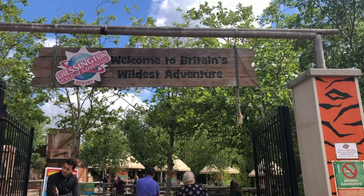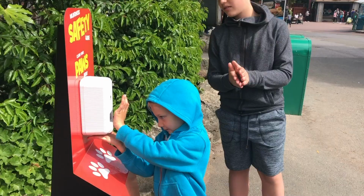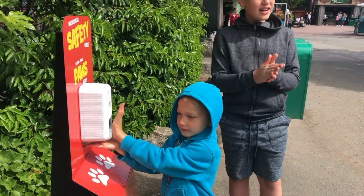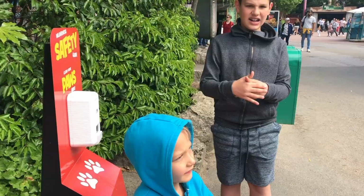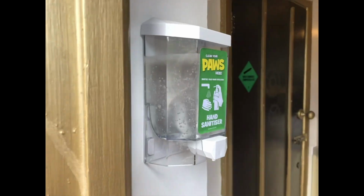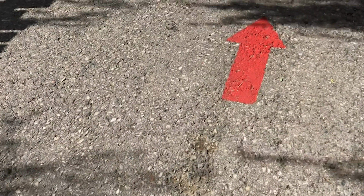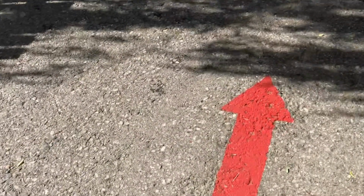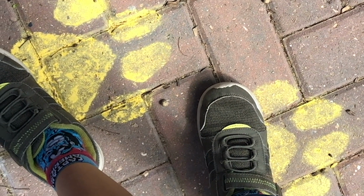Because the park isn't being filled right up to capacity at the moment, it felt really spacious and relaxed. As soon as you got in, there were hand sanitizer points. I've never sanitised my hands so much in one day. You had to do it on the way onto every ride and the way off of every ride, and there were points all over the park. There were arrows to keep a rough one-way system on some of the paths, and markings on the floor to keep everyone 2 meters apart in the queues. They were yellow paw prints.